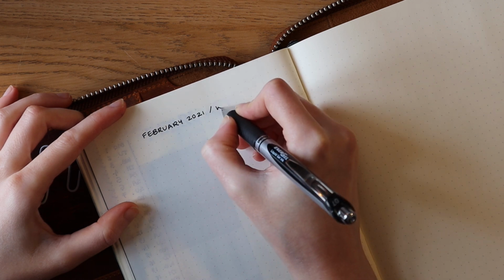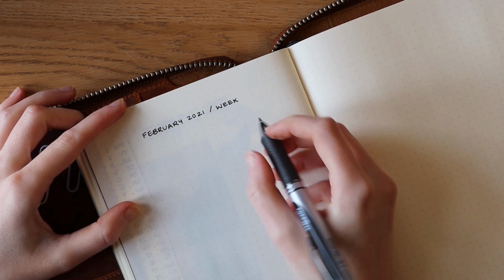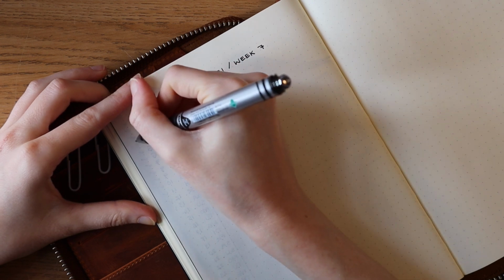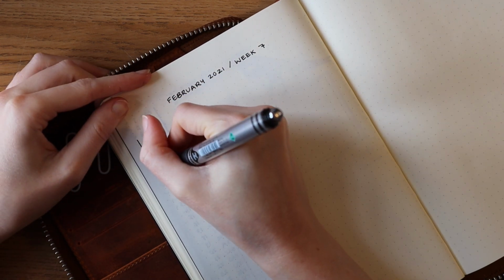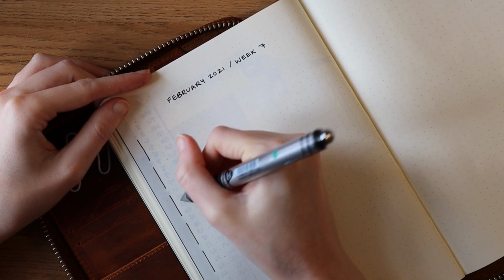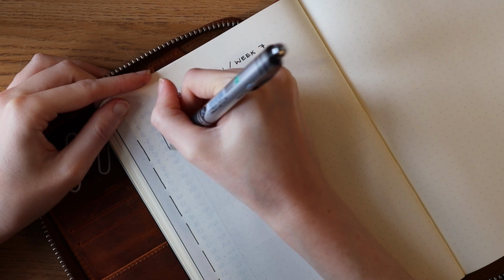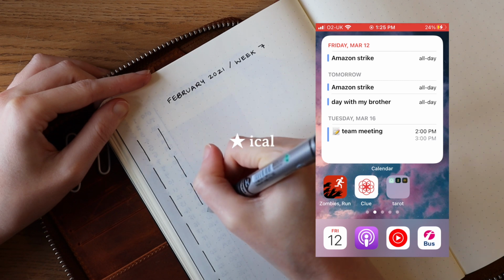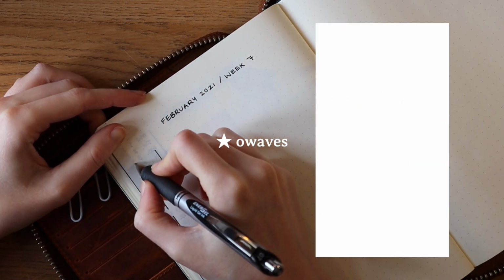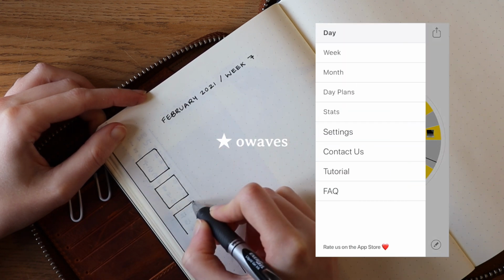None of the digital calendars I had tried in the past gave me that quick at-a-glance view; it wasn't visually compatible with the way my brain works. But now with these widgets, it's doing what I've always wanted. I'm using just iCal for appointments and time-specific plans, and I can just add them and see everything I've got coming up for the day on my home screen. And then I'm also using an app called Owaves, which is a circular kind of planner, to visualize and keep track of what I want my daily routines to be.